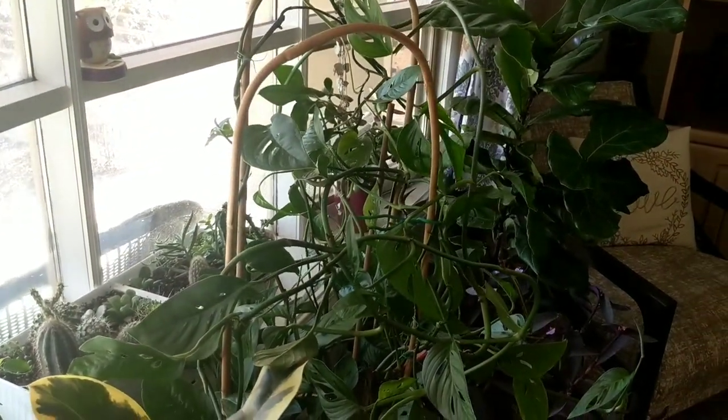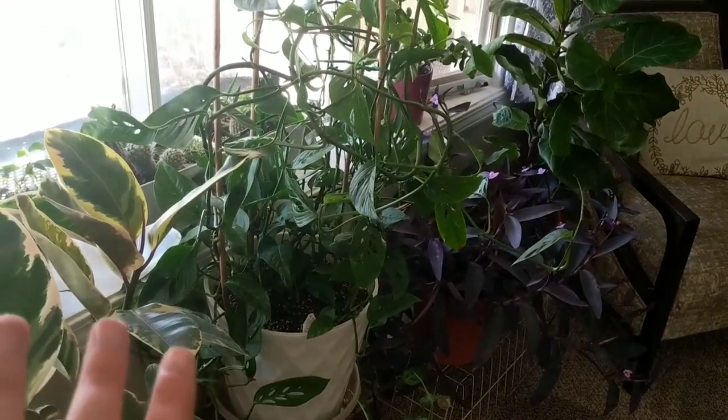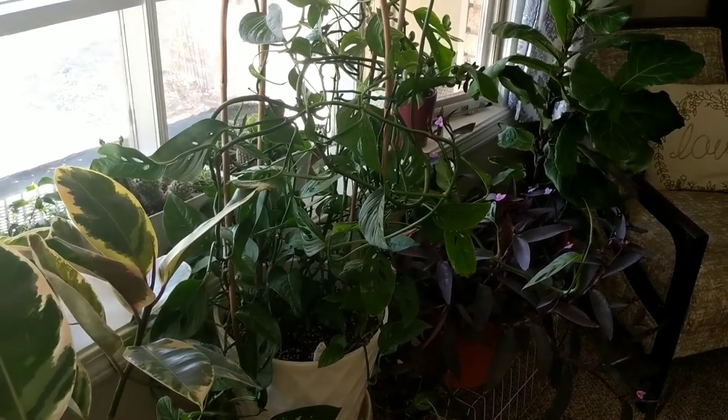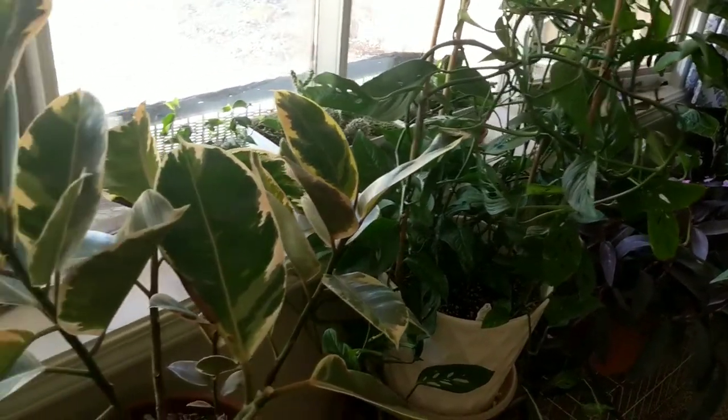I think I'm going to video myself staking this guy up, and then I'm going to prop and chop the crap out of it. Whatever doesn't fit on the moss pole is getting chopped and propped.